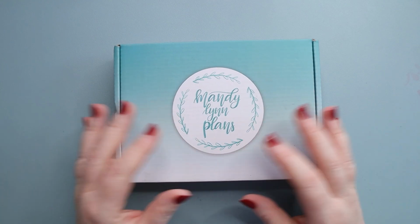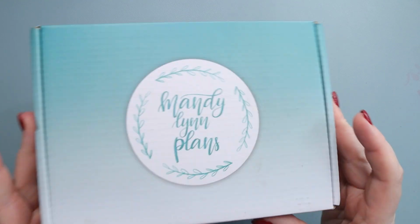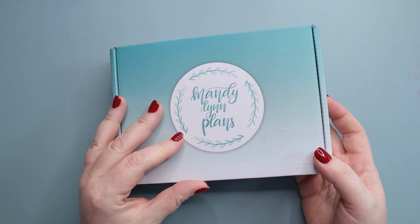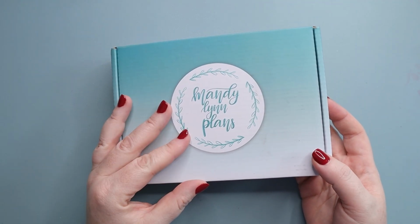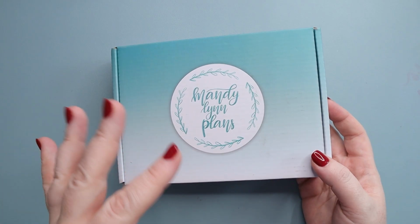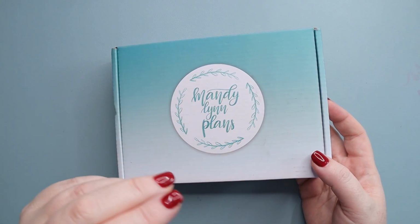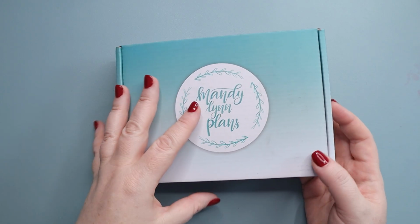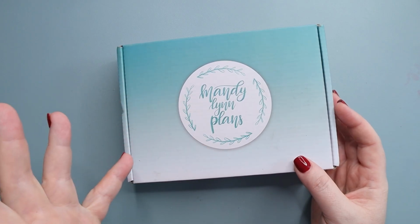It's subscription day and it is time to dig into my Mandy Lynn's subscription for this month. This is a planner sticker subscription. I get it for my Hobonichi Cousin and I get essentially their base kit, which comes with a weekly kit, plus an add-on of daily kits for the Hobonichi Cousin, and it runs about $32.